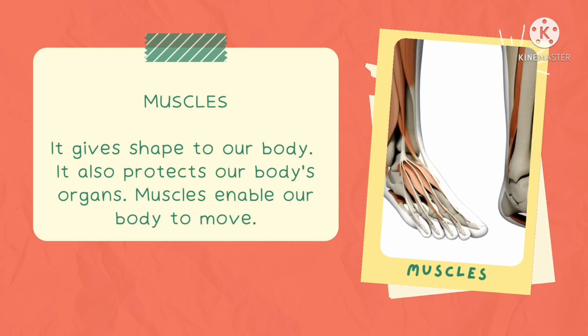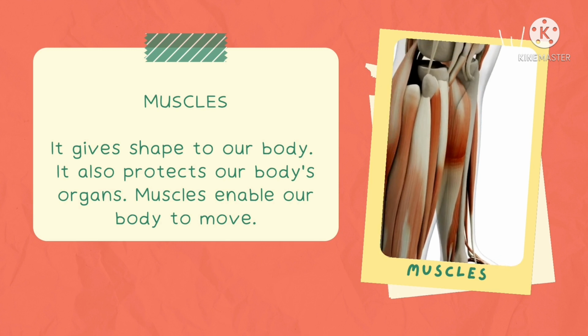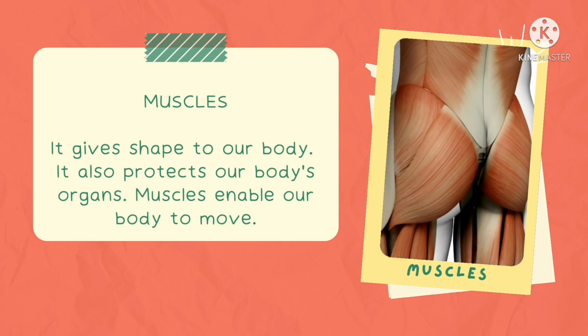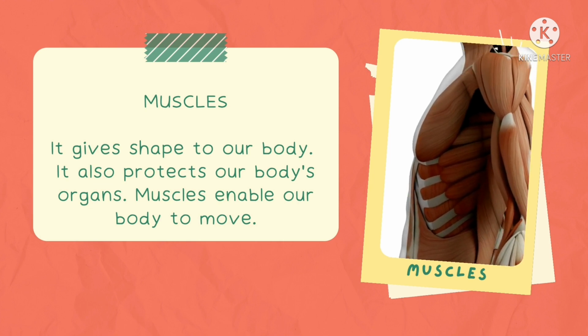Muscles. It gives shape to our body. It also protects our body's organs, and muscles enable our body to move. Ito ang nagbibigay hugis sa ating katawan, pinoprotektahan din ito ang ating mga organs. Ang muscle din ay tumutulong upang tayo ay makagalaw.